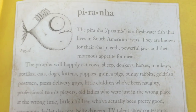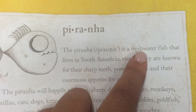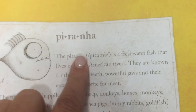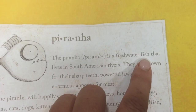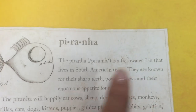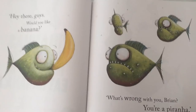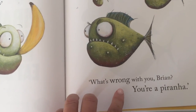Now, if your code mapping isn't fantastic, you might say to them, just for now, if you stop, I'll tell you the word and then we'll go back to it. So the child might go, the piranha is a, and then you'll say, fresh water. And they carry on, fish, and so on. But then let's go back to code map fresh water afterwards.